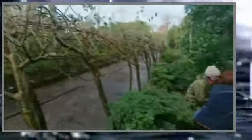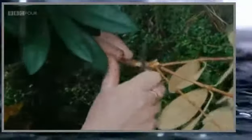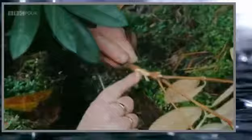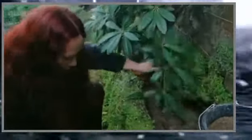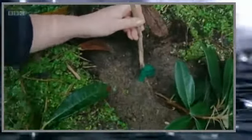So I'm just going to scrape away a little bit of the bark at the base there. And that does two things. Make sure the cambium layer there is going to be in contact with the soil. And also it causes all the plant hormones to concentrate in that area. So hopefully rooting will take place there. So I'm just going to get one of these little pegs. I think it's probably the only one of this type that we've got in the garden.